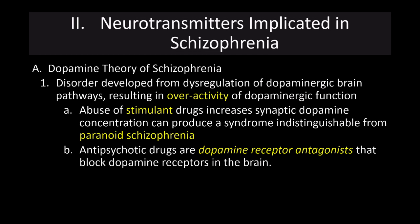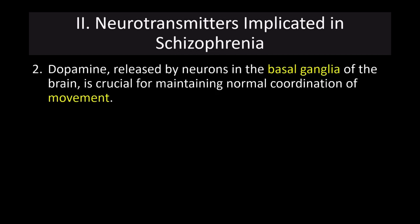We're still trying to get a handle on exactly how these neurotransmitter systems interact. And so we'll talk in future lectures about how we once thought about depression as being primarily about serotonin, and we now know it's actually about dysregulation of neurogenesis and connections between neurons. And so it's entirely possible schizophrenia has a similar type of etiology in terms of its underlying pathology. So dopamine released by neurons in the basal ganglia is crucial for maintaining normal coordination of movement. This is going to be important when we start talking about the side effect profile of antipsychotics, because that can be disrupted. But also individuals with schizophrenia do have some motor disruption as well.